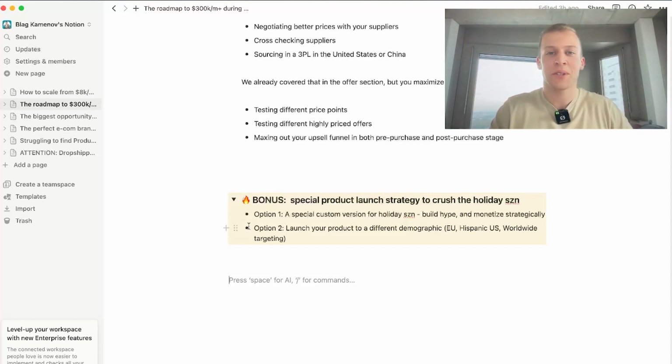And the second option, which is also the easier one, is just taking your campaigns, translating your ads, translating your landing page, and just selling to a different demographic. You can target specific EU countries such as Germany, Netherlands, France, Italy, and a few more. You can target the Hispanic US population, which is very, very large, or you can just run some worldwide targeting campaigns. My best advice here is to just make them native. So if you want to test EU countries, make sure to have a specific campaign for Germany, for France, for Netherlands and Belgium, for the UK. If you target the Hispanic US population, make sure to translate everything in Spanish.